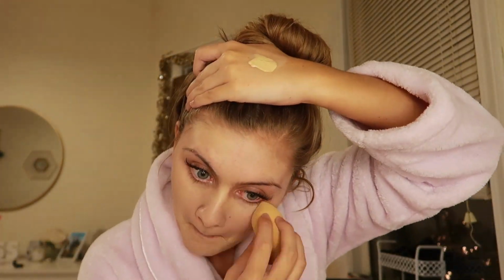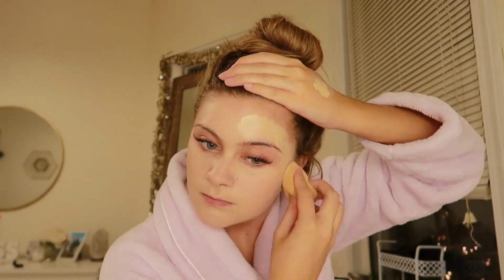And then typically I don't use two layers, but I'm feeling it, so let's do it. So obviously if you want more coverage, go for it. You can totally build it. Okay, so once it's starting to look really blended, I'll just go over it with the flat side of my Beauty Blender.